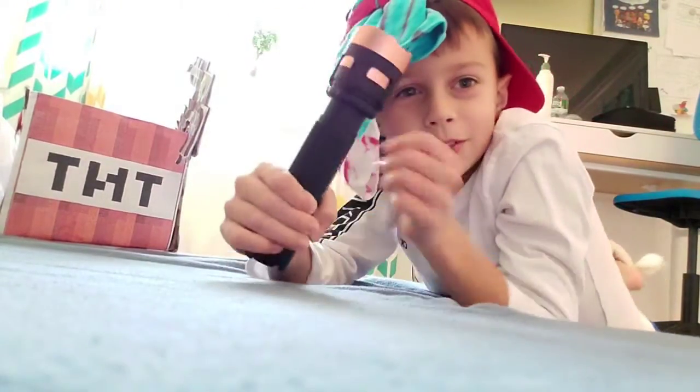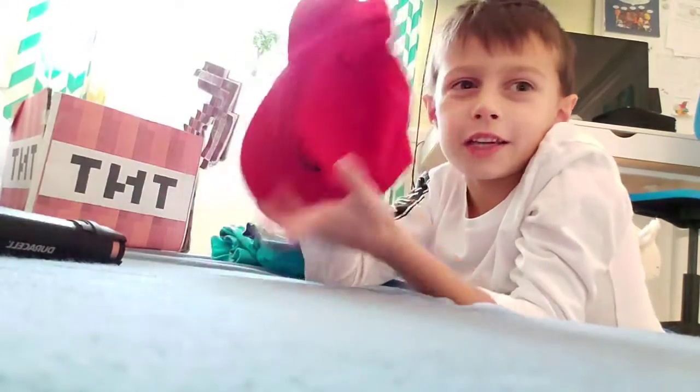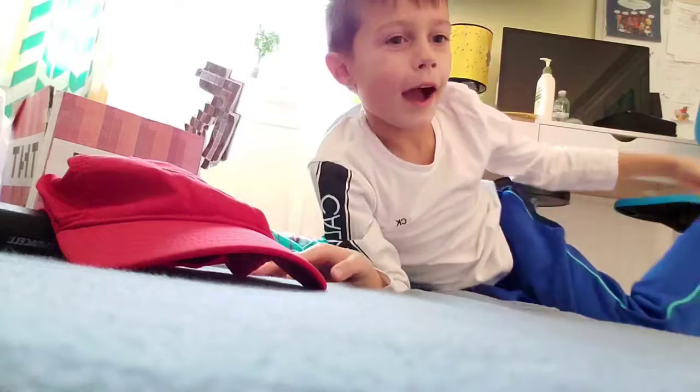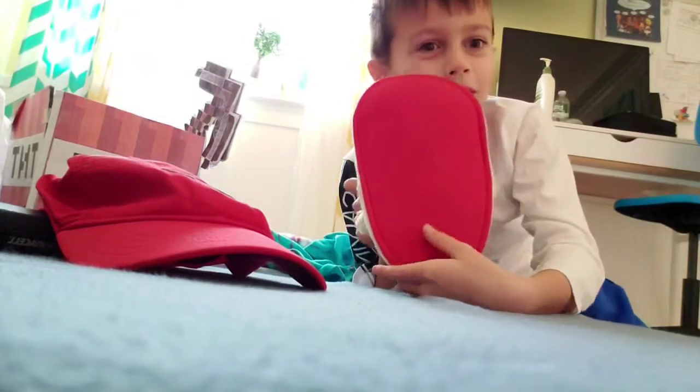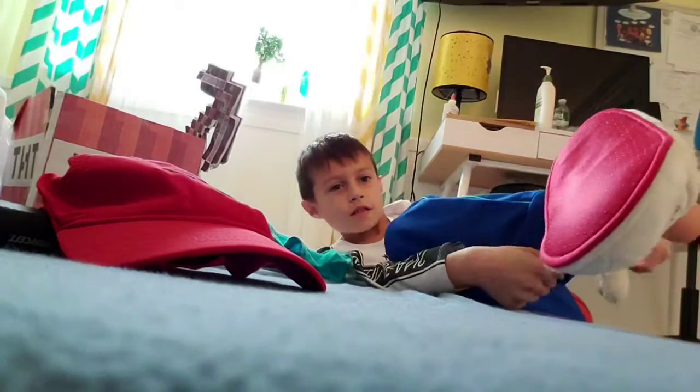Finished. I used this to pretend this is a microphone. I used my dyed t-shirt to make the hair. I used my cap, my Nike hat, to do the hat. I actually didn't use red shoes. I used these shoes. I just put them on like this, and the other on the other foot. And I used the Calvin Klein shirt for this. And I used dark blue pants for this. That's all the materials I used.